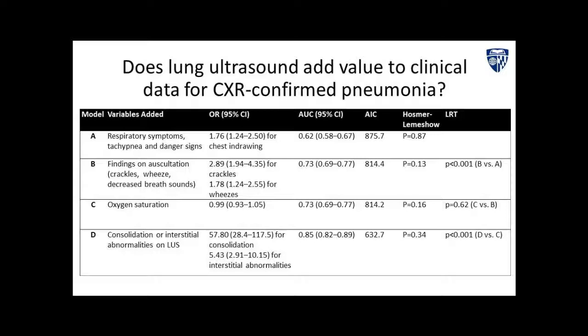But when we looked at lung ultrasound, we saw that if you had a consolidation or interstitial abnormalities, they were both predictive of having an X-ray confirmed pneumonia, and it increased the area under the curve to about 0.85. So obviously adding a good amount of value.